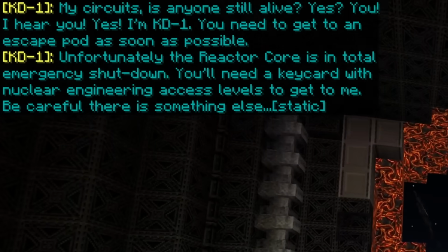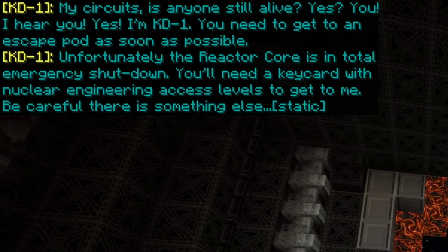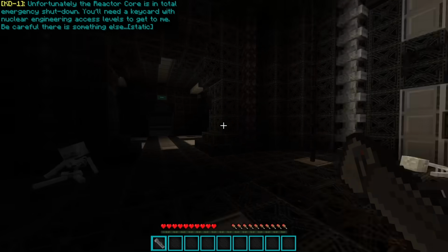The reactor core is in total emergency shutdown. Engineering access levels to get it. Be careful. There is something else.